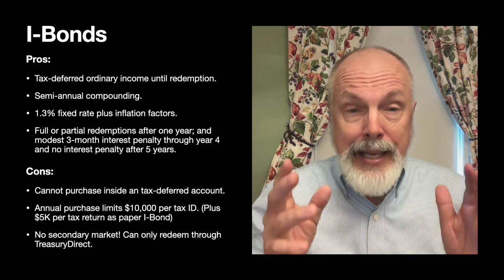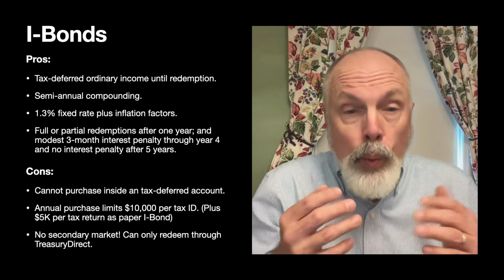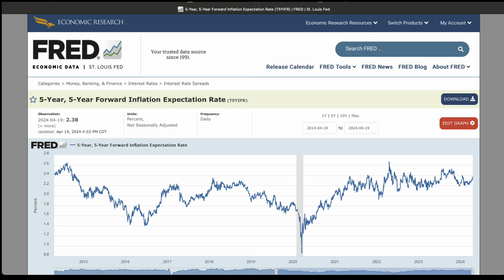IBonds and TIPS are meant to protect against inflation. And how real is that problem? Well, I based this experiment on an average 2.5% inflation, but I really have no idea. This is a chart from the Federal Reserve Bank of St. Louis, their FRED database, and it reports the 5-year forward inflation expectation rate of 2.38%. Now, this is a measure that's calculated by comparing the 10-year and 5-year nominals and TIPS to show you what inflation might be in a 5-year period that begins 5 years from today.